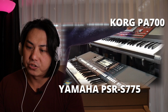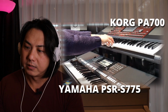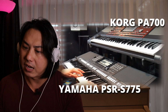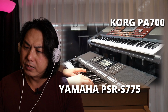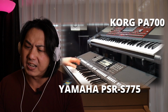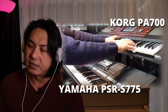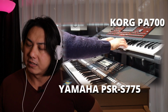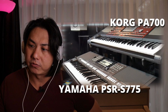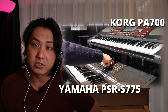Now we have a layer between the strings and the piano sound on the S775. It actually sounds better on the PA700 for the layers, but on the high end, you can hear that the S775 is a little bit teenier and tinier. It's not as clear. The warm piano sounds on the PA700 seem to go a lot better with the string layers, because this is most likely a European piano that's sampled on the PA series, on the Korg keyboard. The Yamaha has a CFX piano, which tends to be a Japanese piano, tends to be a little brighter.